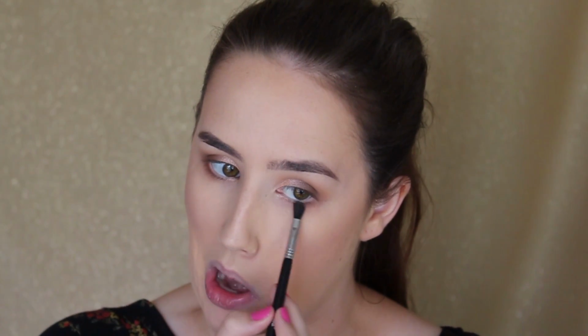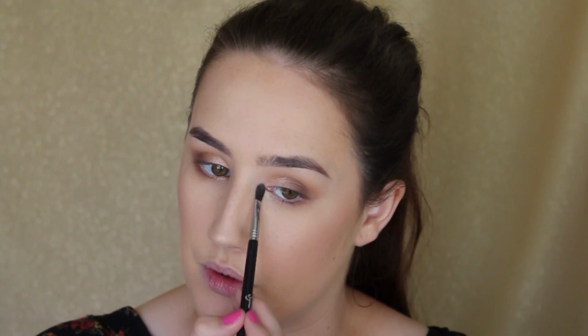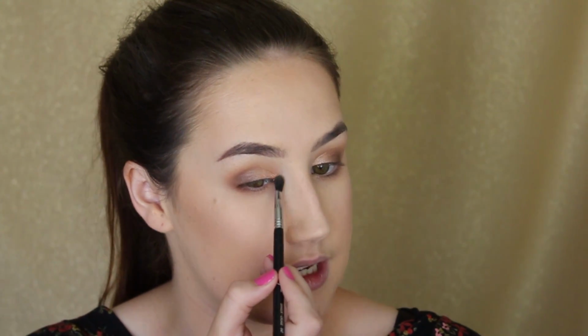I'm going to buff it on with this brush because I don't want it to be too pigmented. I don't want it to look like a crazy OTT shimmery lower lash line, but I just want it to be a little bit more shimmery. And then for the finishing touch, I'm going to take some of Moonstone, and I'm just going to pop this right in that inner corner area and blend it in, just to make sure that it's super duper bright and extra highlighted.